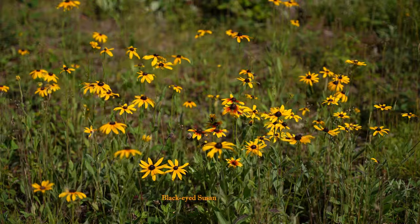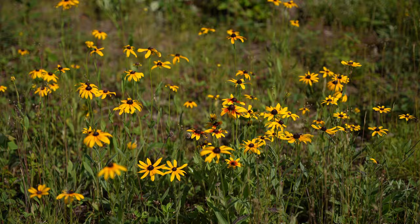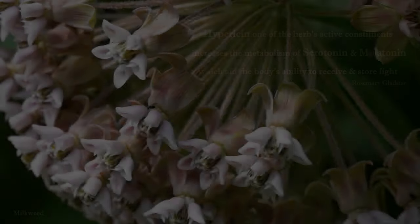The hypericum oil in St. John's is really transformed sunlight. St. John's wort is so saturated with light that it can pass these light effects to us.